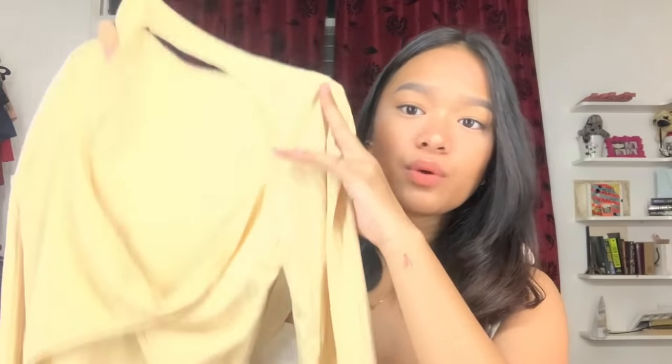The fabric of this is a little bit on the thinner side, but it's a ribbed fabric. And then at the back, it has a super big cutout. And you can actually wear this in two ways. You can actually wear it like how Gigi wore it, or wear the cutouts at the back. So hindi masyado showy if you guys don't like that.